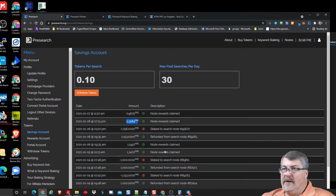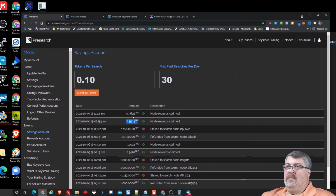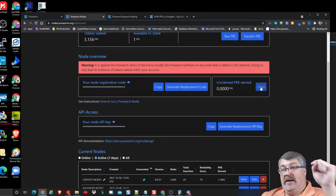Let's see, what was that? There's some other ones from when I was playing around with these nodes, trying to get them up and running. Before I destroyed one of those and recreated it on this VPS I was showing you, I went ahead and transferred it out. Made sure I just zeroed things out. So it's done. So I've got my rewards. I could do that daily, weekly, monthly, however often I want to. It's safe. It's sitting there. Whatever I've accumulated for running these search nodes, I'll just come over here and make a deposit in my piggy bank.